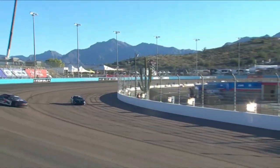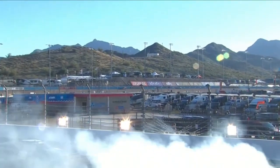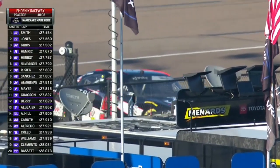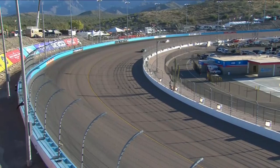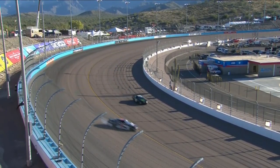Get another look at what happened. You know, you see he's already spun around the middle of the corner. Nice job of not making contact with the wall. Yeah, the big challenge with one set of tires in practice, it's going to be hard to make many more laps. You just see he looks loose on entry. He's kind of already a little bit free, and then middle of the corner, the back comes around.